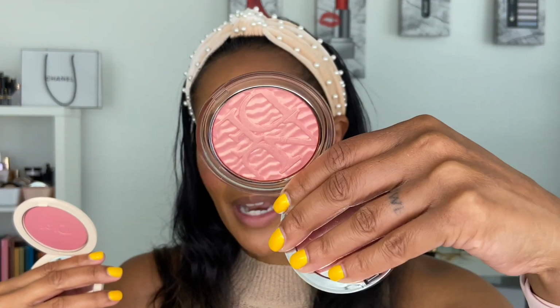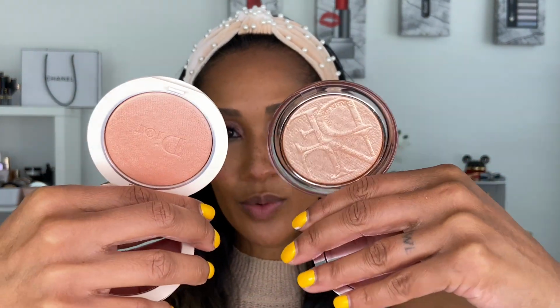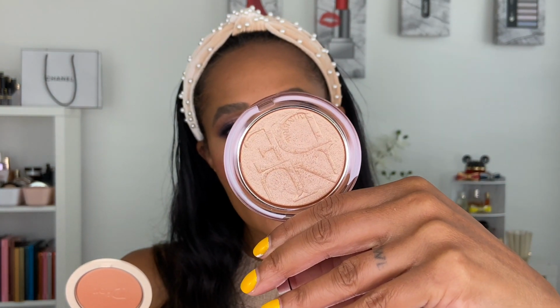So what I want to do is I want to put both of these shades on my cheeks as blushes. So this is the Dior Nude Luminizer, and I have this one in the shade called Peach Dune. And even though this is a coral, they both look kind of similar in the pan, so I figured we could put them on the cheeks just to see the differences. And then I want to put these two as actual highlights. And so this is the Nude Luminizer, and this is in the shade 03.